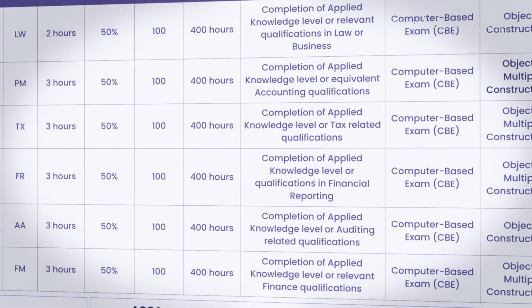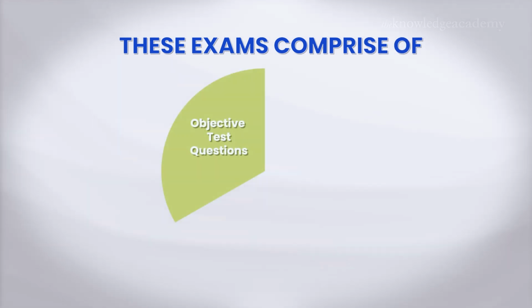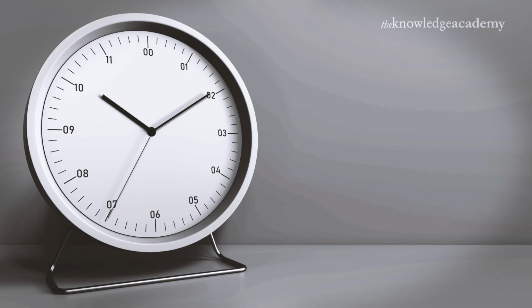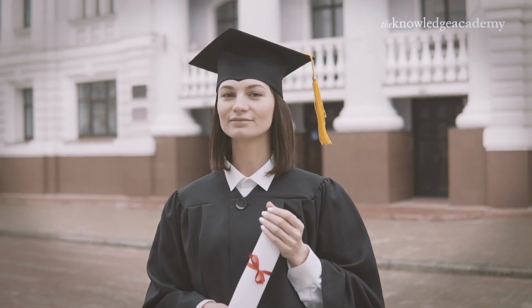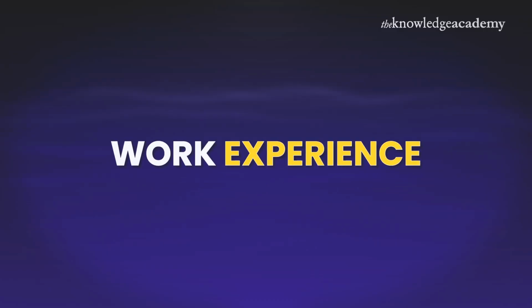But here's the detailed exam format. These exams comprise of objective test questions, constructed response questions, and multiple response questions. This level takes 12 to 18 months to complete, and all the exams are either session-based or computer-based, having a pass mark of 50%. The average learning time for these exams is around 400 hours each. Exemptions. If you have a degree in accounting, you may be exempted from some or all the exams. Work experience. While you don't need work experience yet, gaining practical experience will complement your studies.